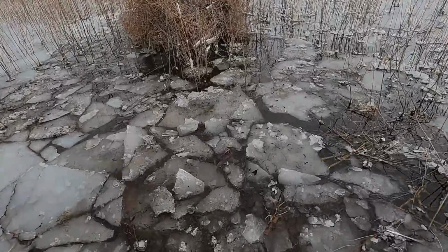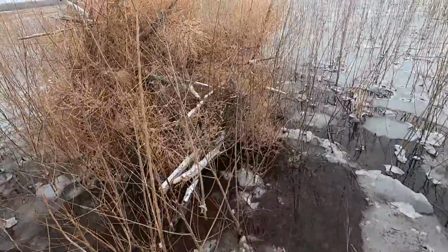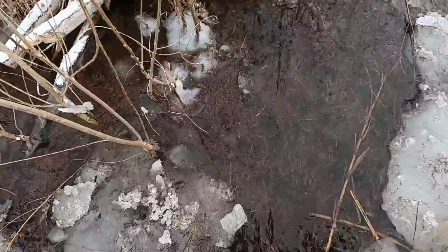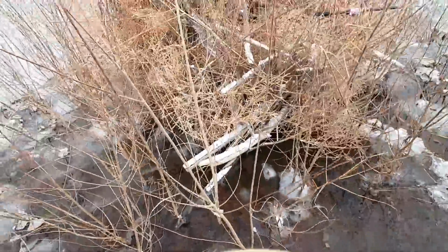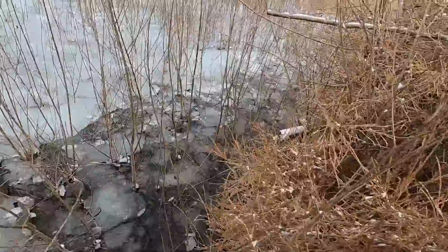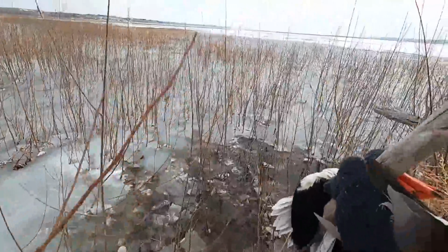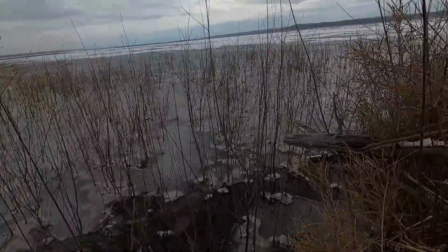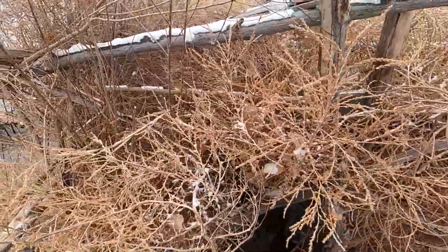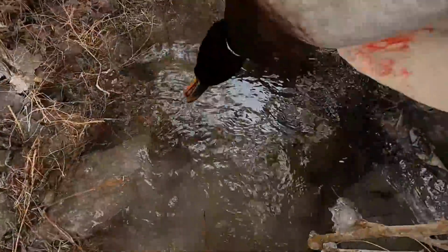Here's my blind, just a bunch of sticks and tumbleweeds. And there's my shooting hole. I have that tumbleweed pulled over it to knock out the black hole that I'm sitting in. It took me a little bit to kick that out of there and get on the bird. So I don't know if I should just try shooting them on the water through it. We'll see what happens the rest of the day.